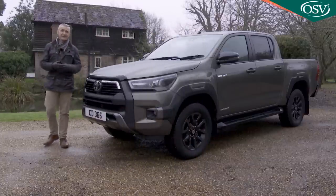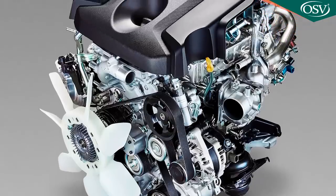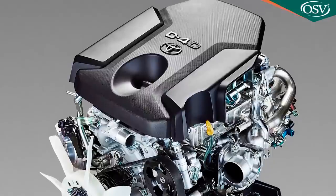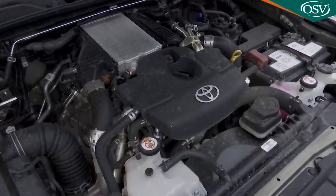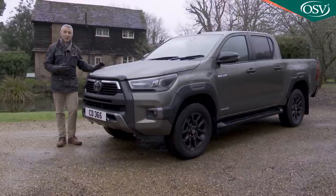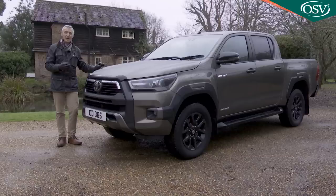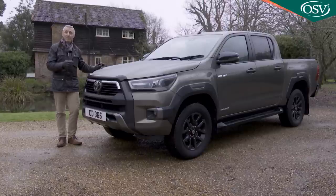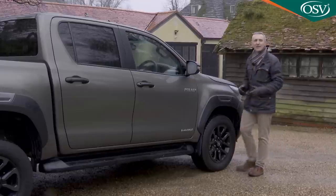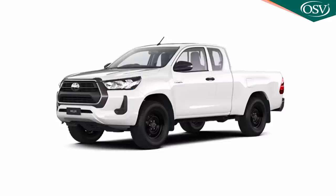A few key things: you'll have to stretch at least as far as Invincible spec to get the option of upgrading from the base 2.4-litre diesel to the 2.8-litre diesel power plant we've been trying here. That engine upgrade costs only around £400, which to our eyes makes it a bit of a no-brainer. Both power plants can be ordered with automatic transmission for an extra payment of around £1,250. That's providing you avoid base active trim. The double cab range price starting point we just quoted only gets you base active trim.